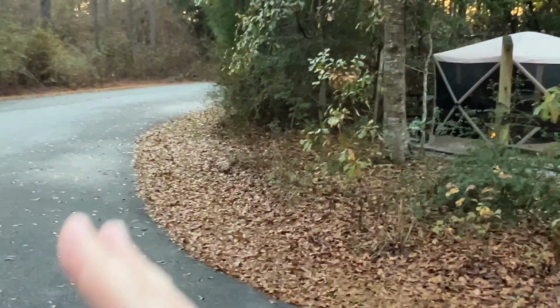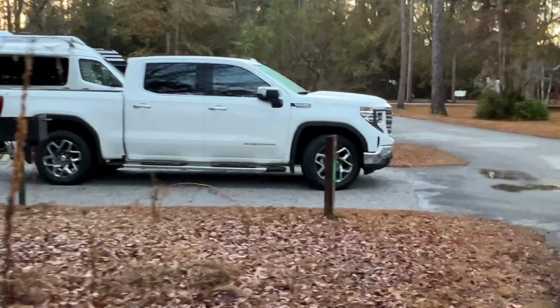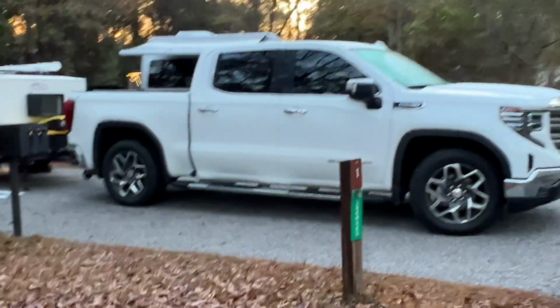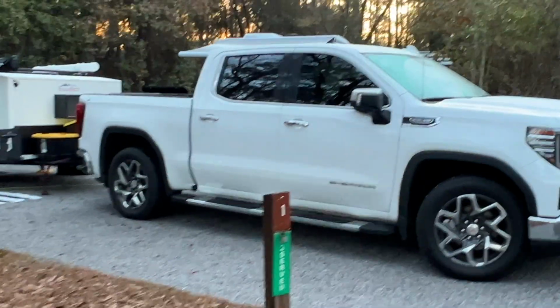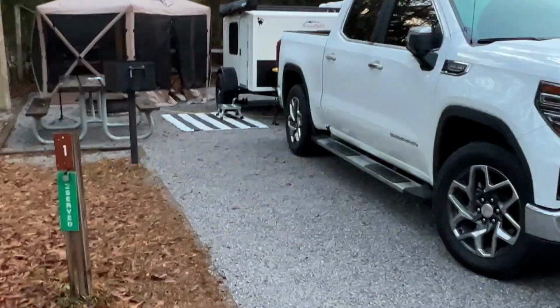Is down that way, and that's site 16 through 30. So 30 sites. But let me show you my site real quick. So I'm on site 1, and it is the smallest spot in the campground, as you can see. So let's take a look real quick.